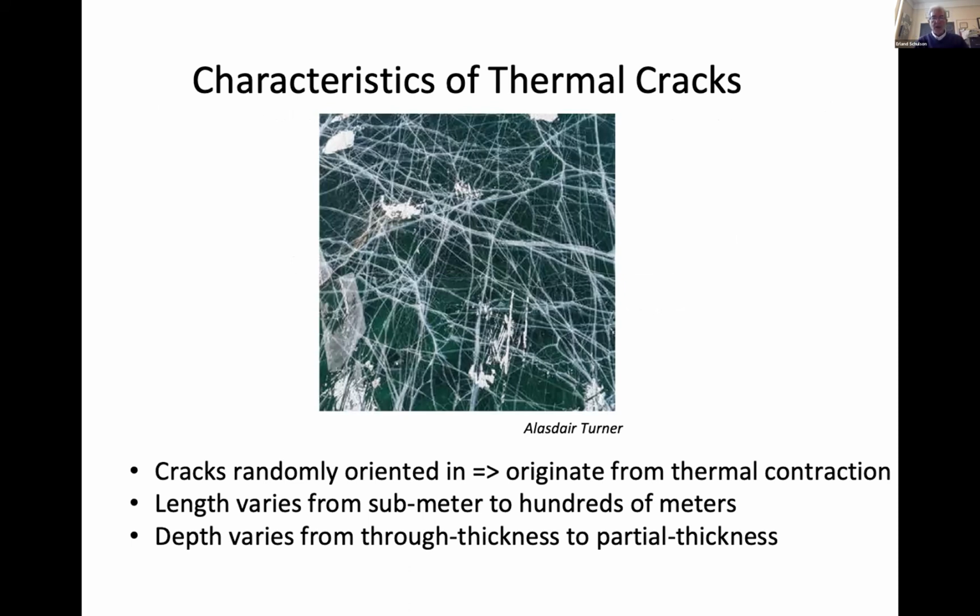And here's an example of thermal cracks in a sheet of ice. Now, I'm not putting the scale on because generally they can be of various sizes. But the character of thermal cracks is that they're randomly oriented within the body. And that random orientation is a signature of their origination from thermal contraction and not from some applied external state of stress. They vary in length, from small ones, sub-meters, even down to the millimeter, to large ones, hundreds of meters. And in depth, that too varies, all the way from through the thickness of the ice cover to only partway through the thickness.